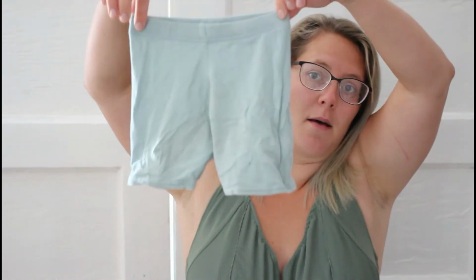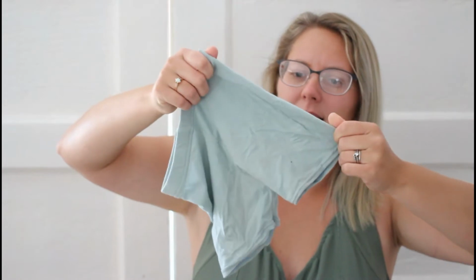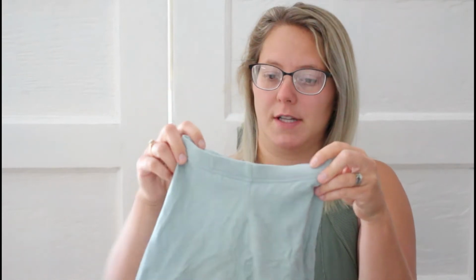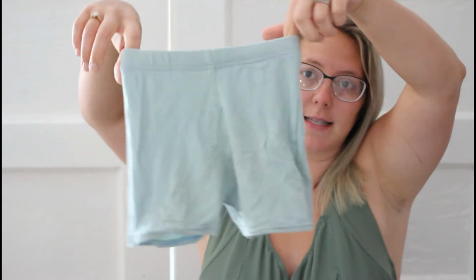So I made this matching, I don't know what you call this, like aqua-y? I don't actually remember the exact name of this. It's a Tencel jersey from the Fabric Snob. And yeah, so I made the pair in this, and then a pair just in black bamboo French terry, but it's really light, so again, super cozy to sleep in.